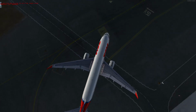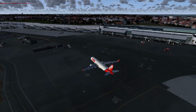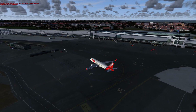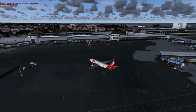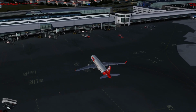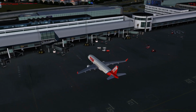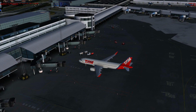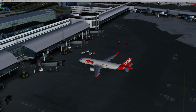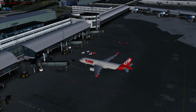All right, here we go. And some nice ground apron textures, too, by the way. Let's move up on the gate and try this one more time. And I need to activate FSUI PC, don't I? Yes, I do. All right, here we go. Let's try it one more time. There we go. All right, that's more like it. See, those nice, lovely glass jet bridges do move.